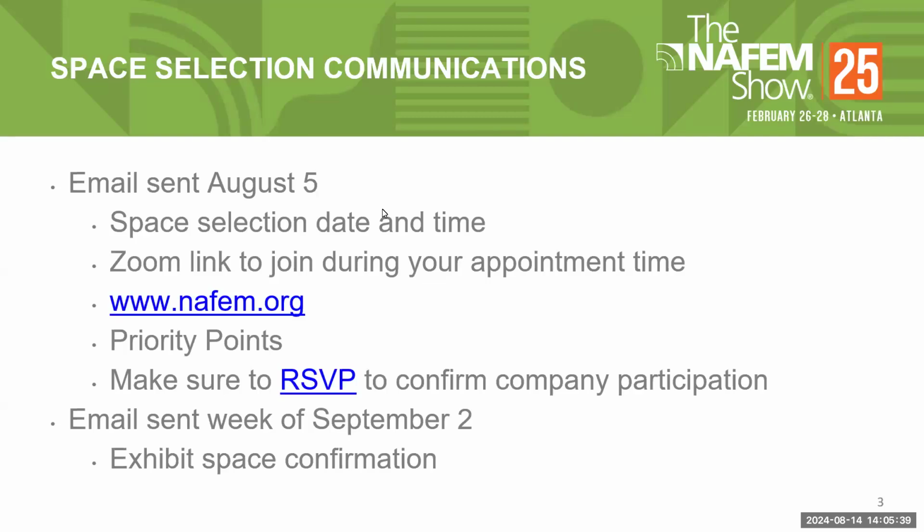Please do keep in mind that when there are multiple companies within the same point category, a random drawing has been conducted to determine the assignment order within that particular category. Associate members and non-members are going to be assigned space in the order their contract was received after all members with priority points have first been assigned. If at any point you need to review your priority points, you can also find them on the NAFEM website at www.nafem.org. You can easily sign into the members area of the nafem.org website and scroll down to the priority points section of the dashboard.